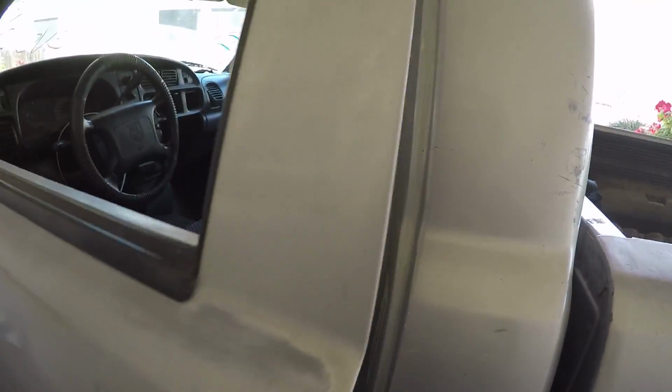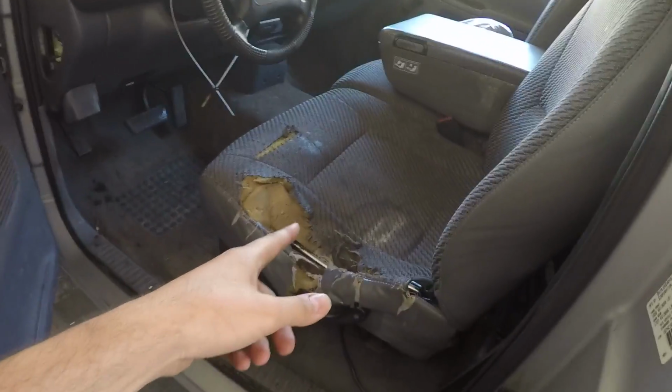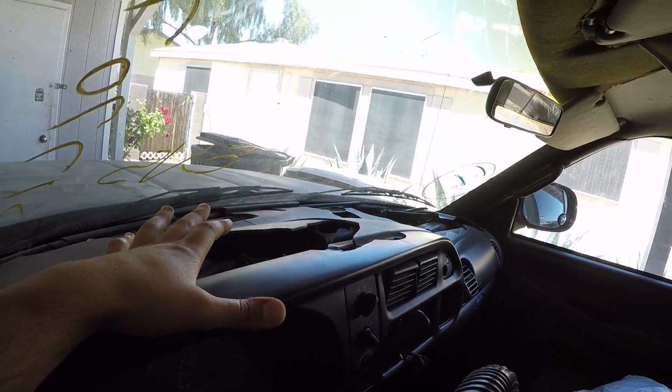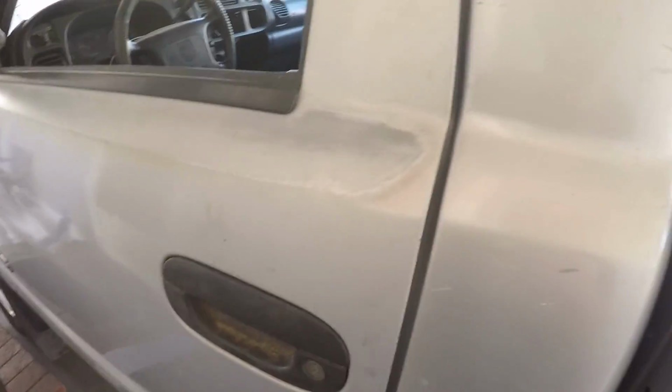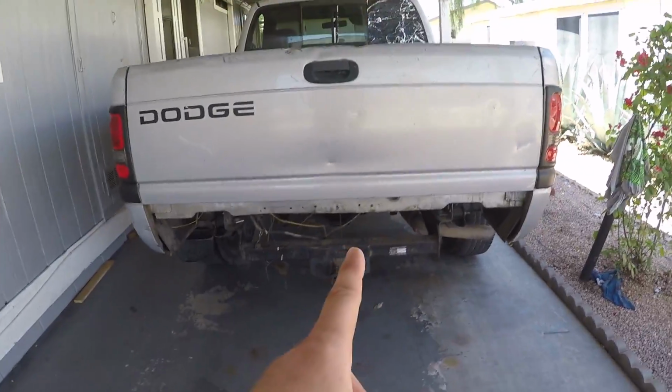So this is the truck, 1999, 151,000 miles. That's torn as usual, and the dash is broken. Welcome to the Dodge Chrysler world. So it looks okay in here. It's 850 bucks at the end of the day. This thing tows 8,000 pounds. It has a trailer hitch installed.